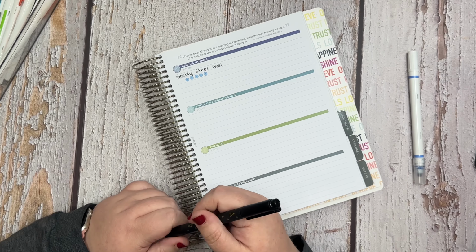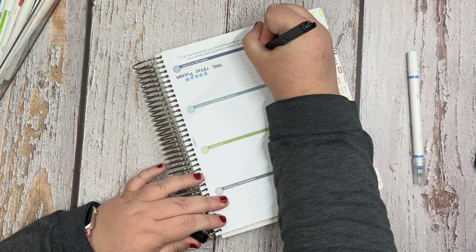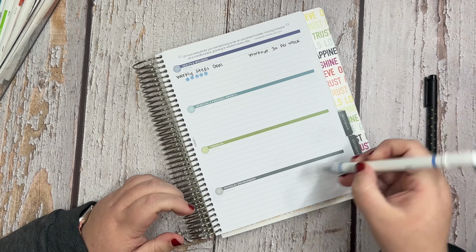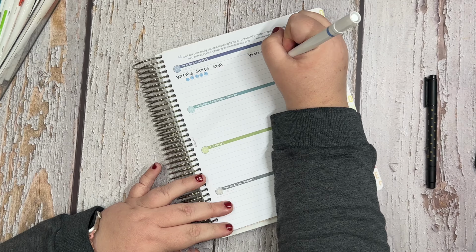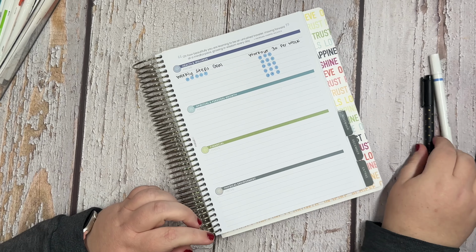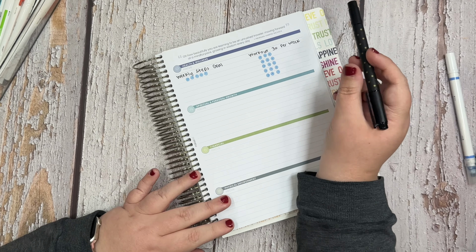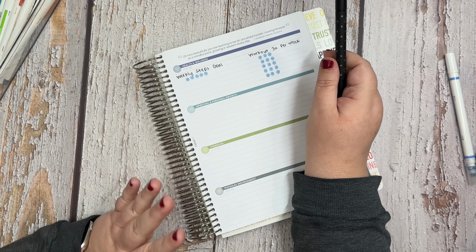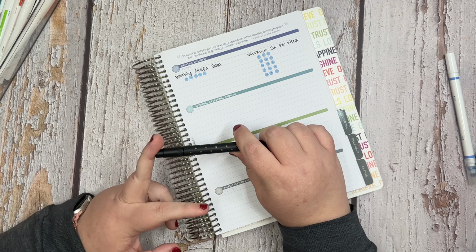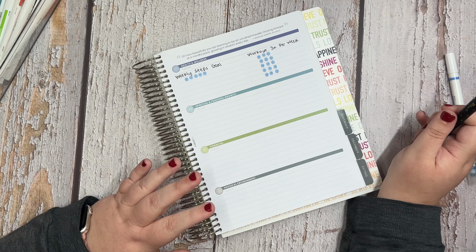The next one is I want to work out 3 times a week. And since there are 5 weeks, I'm just going to do 5 rows of 3 dots. And these are the only habits that I'm going to track this month and probably this quarter, just because my big goal is movement and I really want to focus on that. So while I will still be drinking my water and meal prepping, I'm not tracking it, just because these are the ones that I really want to focus on.